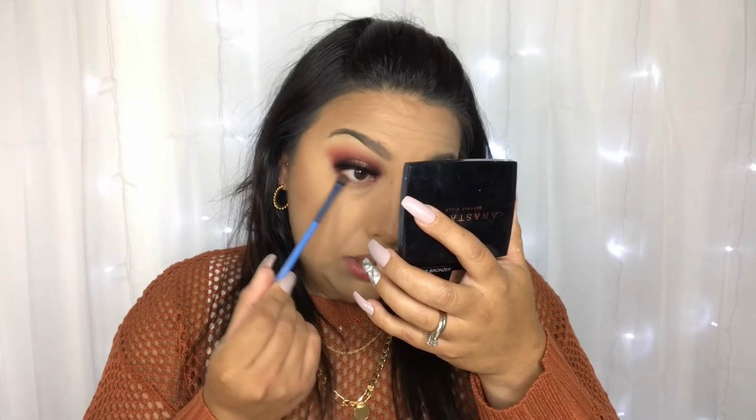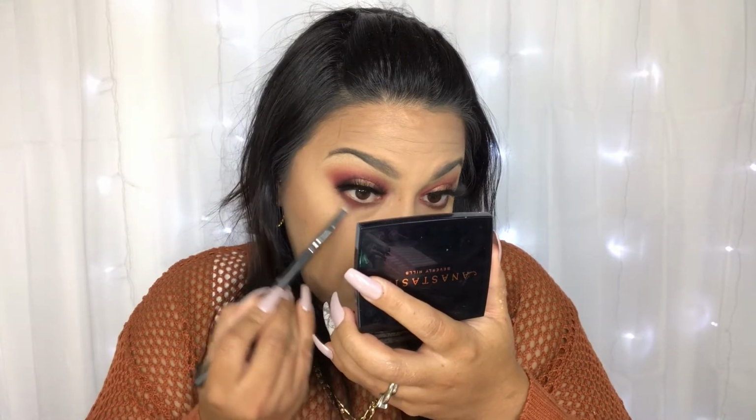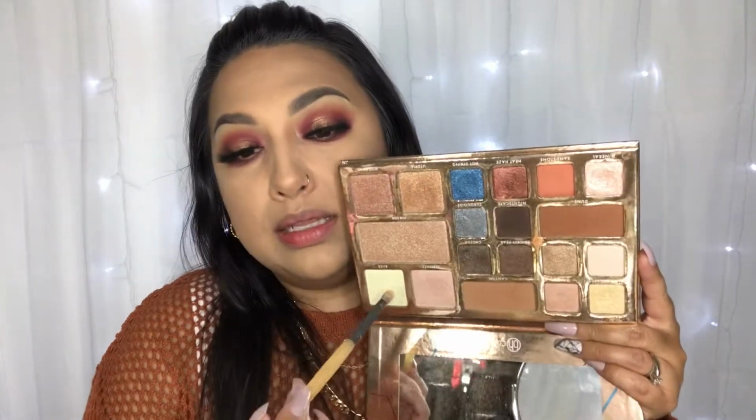I'm gonna finish the lower lash line, this dark brown right here, as close to the lash line as possible, but I am going to smoke it out some because I do love a smoky eye. So now we're gonna take that dark red shade, just smoke it out underneath that brown. For the inner corner, I'm gonna use the BH Cosmetics Desert Oasis palette because the shimmers in here are amazing and I can't put it down. This shade right here called Moonscape and a little bit of Bliss. And we're just gonna pop this in the inner corner. Shimmers in this palette are freaking bomb.